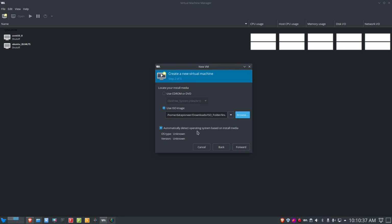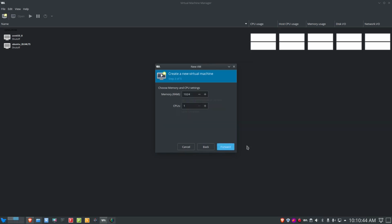We're going to automatically detect operating system based on install media. It says it's unknown type, but that's okay. Just click Forward. For memory, I'm going to give this thing the typical 4 gigs of RAM, so that's 4096 RAM here. And 1 CPU, although I could give it more than that. I've got 16 gigs of RAM on this platform that I'm running this VirtMan hypervisor on, but that's okay. I'm just going to give this thing 4. I don't think we'll need any more than that. We probably won't even need 4.